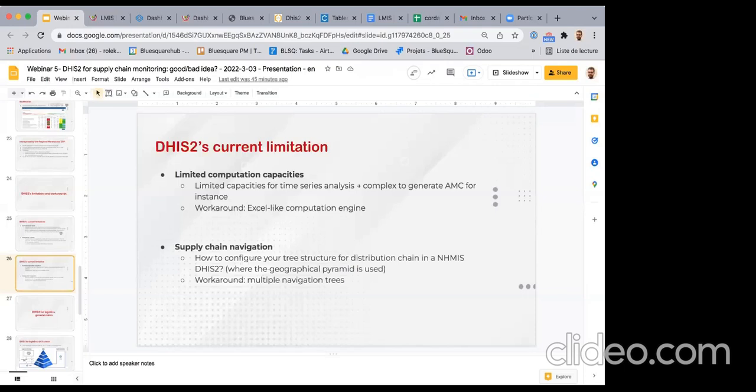And finally, the supply chain navigation. Again, if you have a DHIS2, especially if you're using a national HMIS that is already set up, you will have a pyramid that is the one of the NHMIS. So you cannot change that, and you have to find ways to configure your supply chain pyramid if it's a bit different from the geographical pyramid that is configured in the national HMIS. You will need this kind of navigation in order to monitor your supply chain. And for this, you can definitely use the kind of module that I just showed for the dashboarding part.